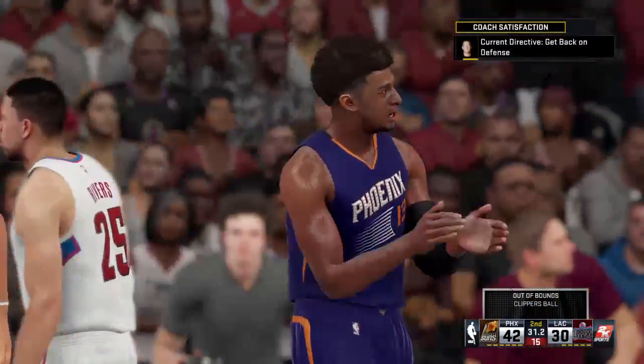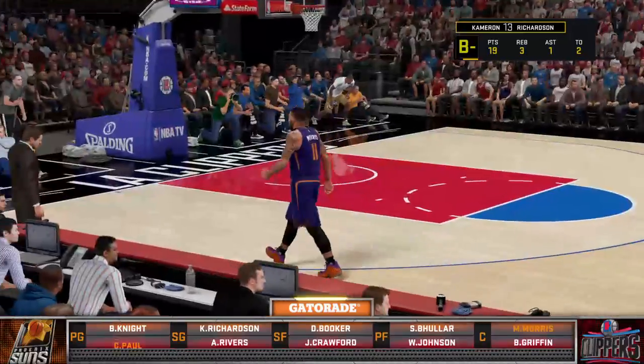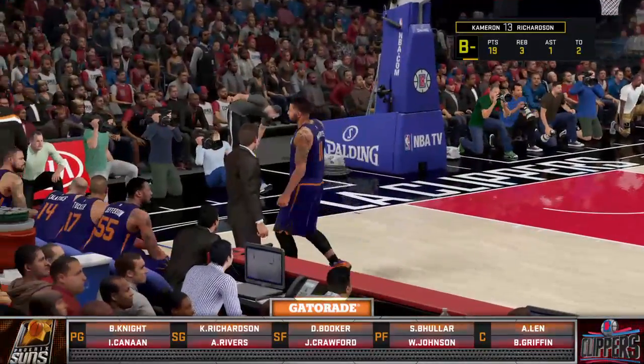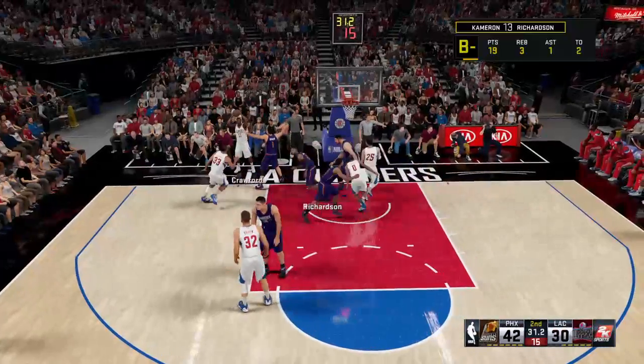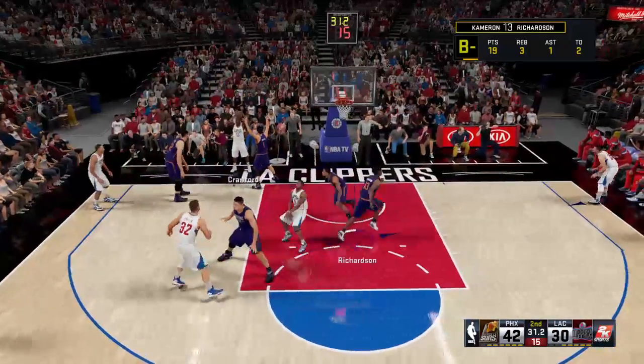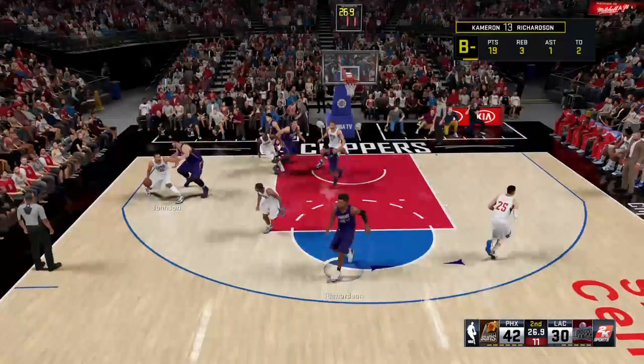And it's going to be out of bounds. The Clippers will retain possession. Cannon, he's checked in for Los Angeles. And the Suns making a change here as well. Alex Len's checked in for Markieff Morris. There's 31 seconds left in the first half.